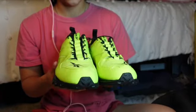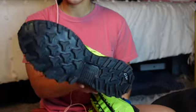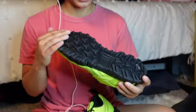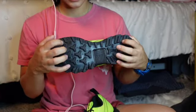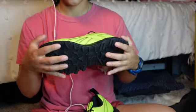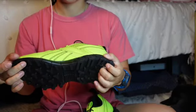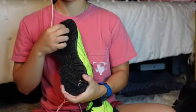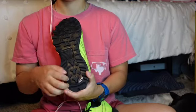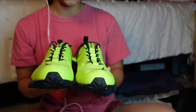Aren't these pretty cool shoes? I absolutely would totally buy these shoes. Look at the bottom. They're brand spanking new. But I can't tell if these are trail running shoes because of the way they are at the bottom. These are by Reebok, and I wish that I could fit into these shoes because I would totally wear them.